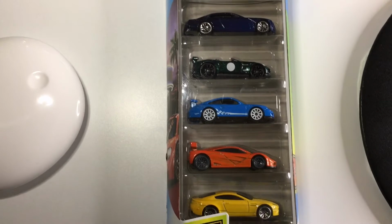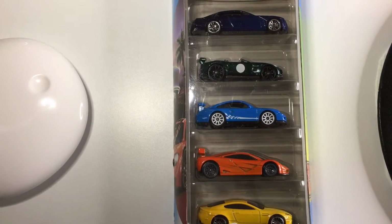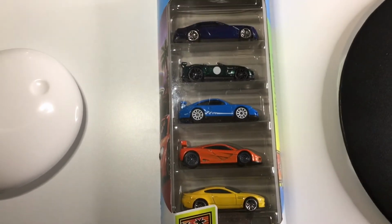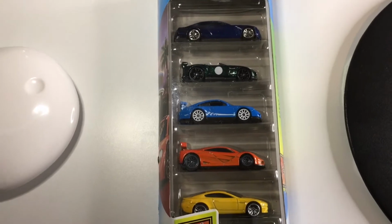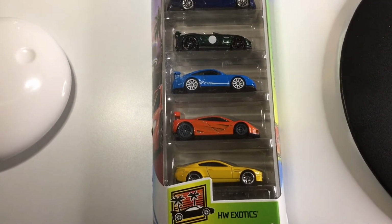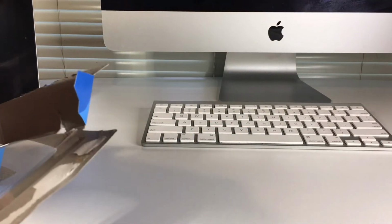No Lamborghinis, but I do have a McLaren F1, got a Porsche, got a Jaguar, and we got a Cadillac, and we got an Aston Martin, I believe. This one's pretty cool too. I can't complain. It's pretty dope. So let's go ahead and rip this guy open and take a look and see what's inside. Alright, here we go. Got the open package off to the side here. And we'll go from top to bottom.